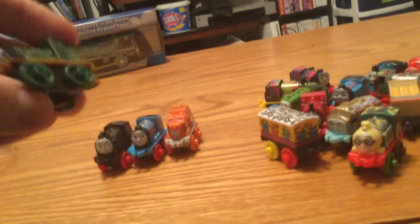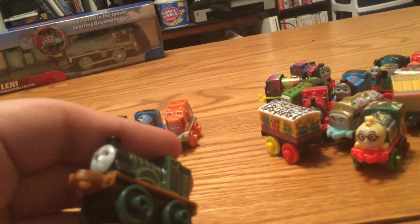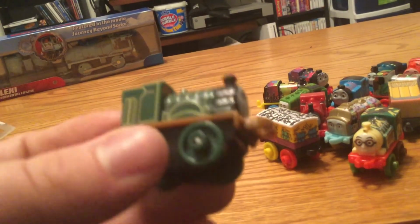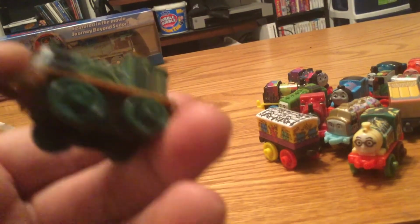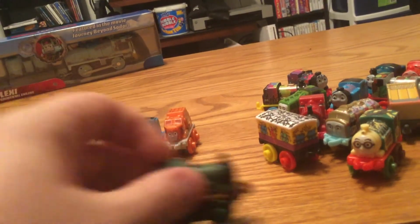So, next is a classic Emily, which this is my 3rd. Nope, my 2nd Emily. Well, my 2nd classic Emily. It looks just like Emily in the actual show. Yep, let me just move these over.